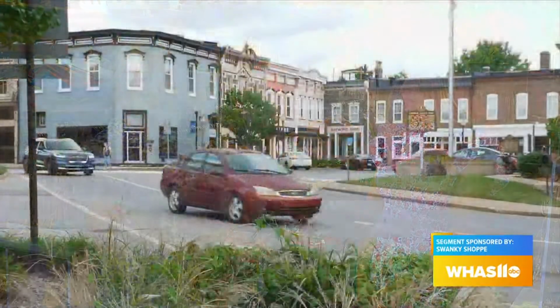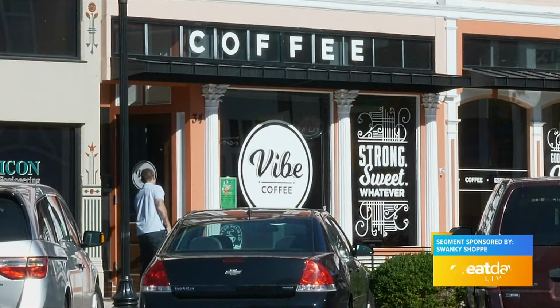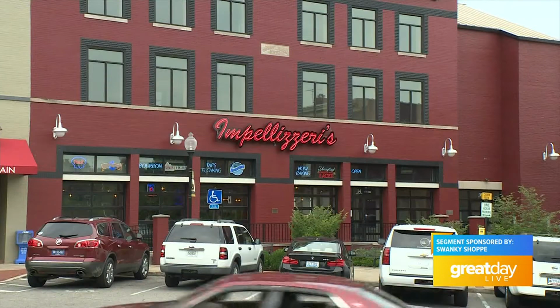And you're in a great location for people. You're just off the town square. You can park and go grab something to eat, and then stop into the shop too. Yes, it's great. We have lots of fun little local restaurants that are not so commercialized. We have Vibe Coffee that's here, and Impellieri's Pizza from Louisville. And so it's just unique items, I think, all around.